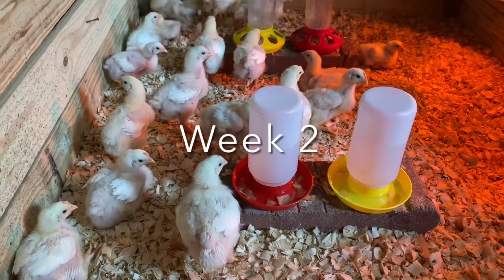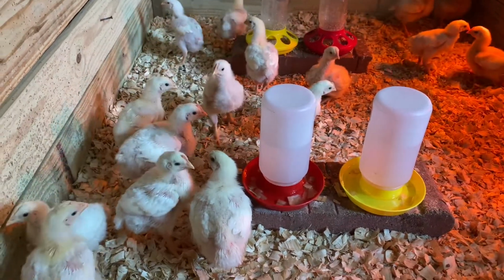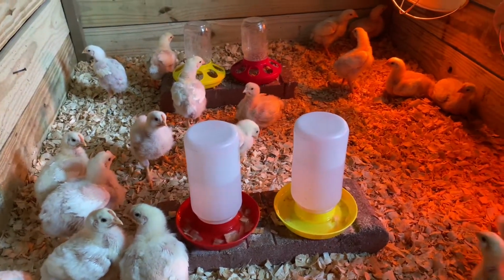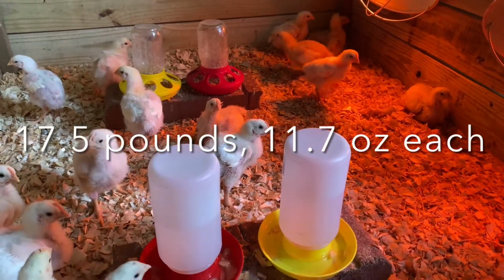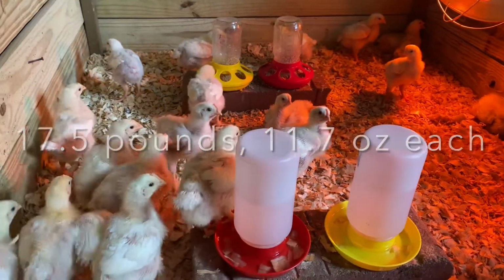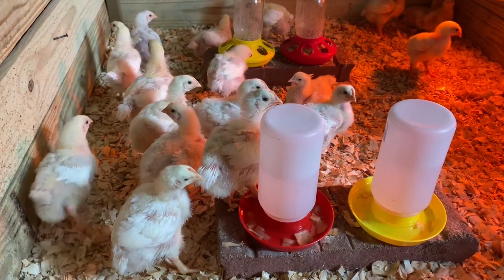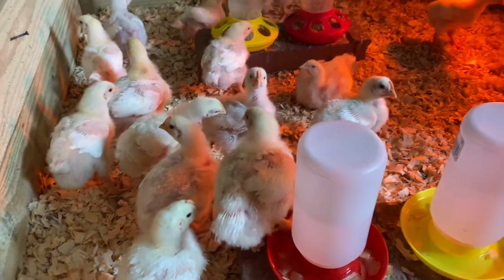Now the chicks are 2 weeks old, and they have certainly increased their appetites. Now we have 24 birds, and they ate just about 17.5 pounds of food this last week, and that works out to about 0.7 pounds per bird for the week. And they are growing very, very rapidly.